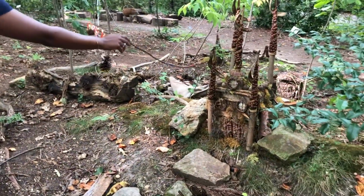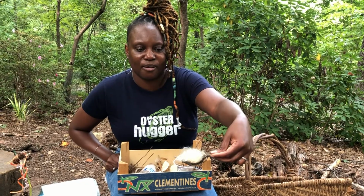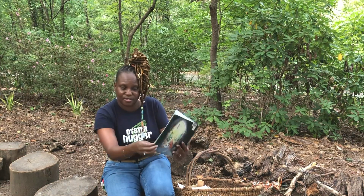Take a look at this fairy house. What kind of things do you see? Would you like to see me blow all of this fluff? Should I knock on the door? Did she finally get to see fairies?